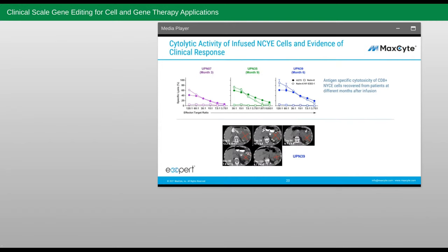The patient outcomes after the infusion of the NICE cells were encouraging. The frequencies of the gene-edited and TCR-engineered cells remained quite stable between day 10 and 4 months post-infusion. There was also an increase in the expression of genes associated with the central memory phenotype. Samples were collected from patients between 3 and 9 months post-infusion and expanded in the presence of New York ESO1 antigen. Antigen-specific cytotoxicity was assessed by chromium release assays and was observed in all the patients. The CT scan from one patient also showed a 50% regression of a large abdominal mass.